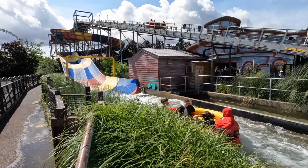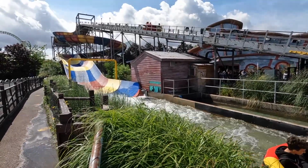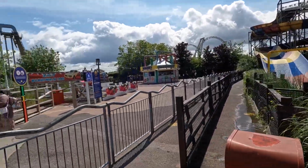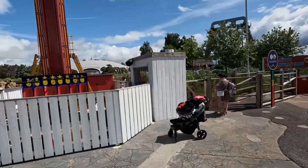And Storm Surge now then with just a 15-minute queue time as well. Nice and refreshing on a day like today. And another one of those rides for the really small children.